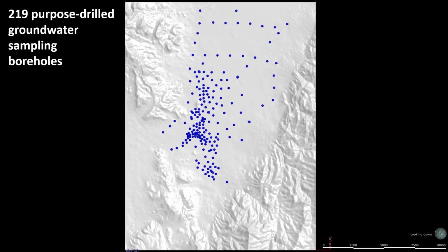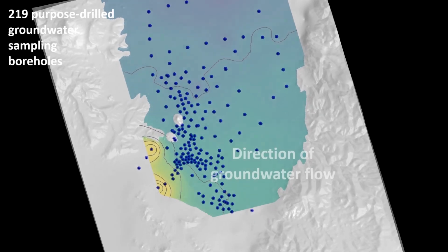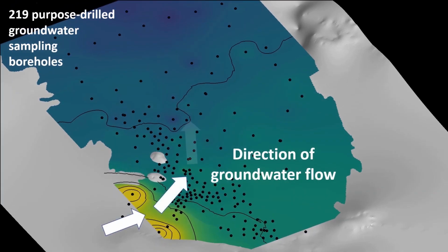To show how we integrate this geochemistry data with our geologic model, we're going to turn to the results of our groundwater sampling. Through drilling more than 200 sampling boreholes, we established the direction of groundwater flow across the project from the southwest northwards towards the center of the basin.